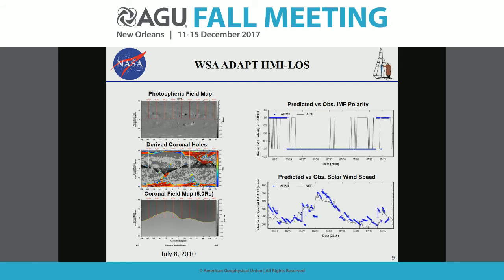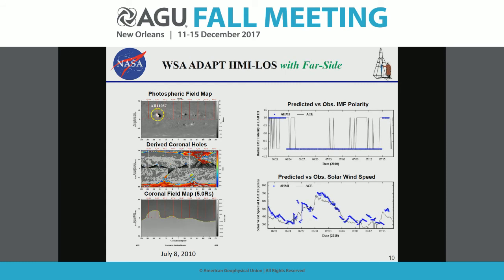This is the IMF, and you see overall we do okay. Here we're missing this region right here. This is the polarity. We're not getting that polarity right. We may be jumping in here a little bit down here a little bit too soon. Overall, you can say we're getting the stream structure okay. Now let's look at it with the far side active region inserted. You can see here that maybe we're doing a little better. And these are all line of sight, I should point out. We're still getting the stream structure. Maybe we're getting right here a little better now more often. Before we were missing.